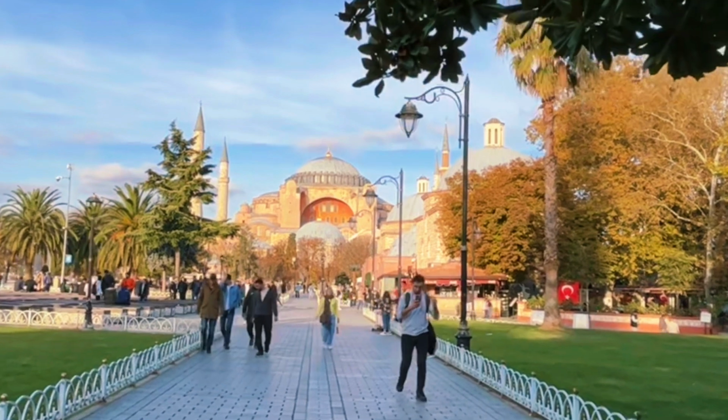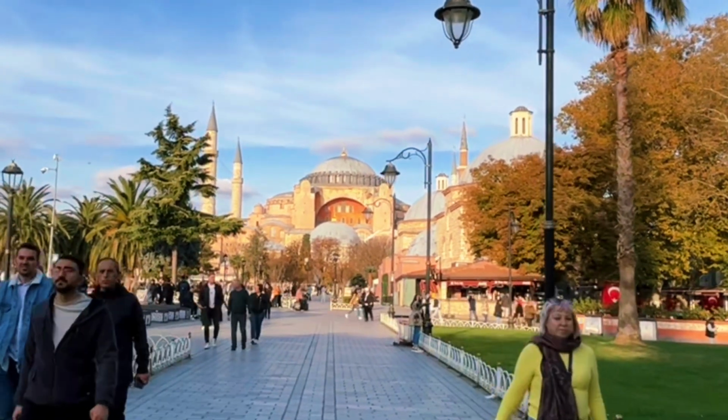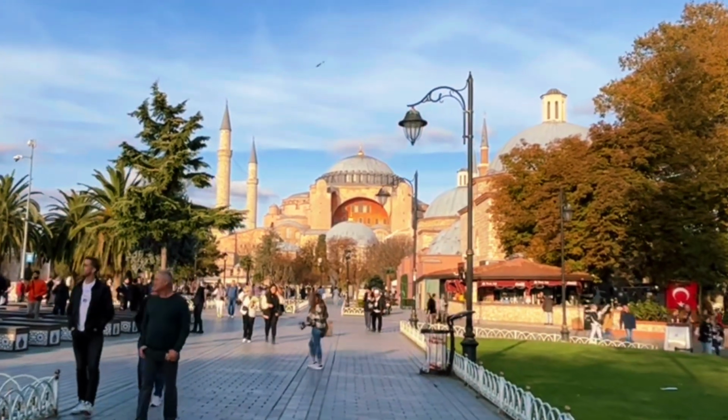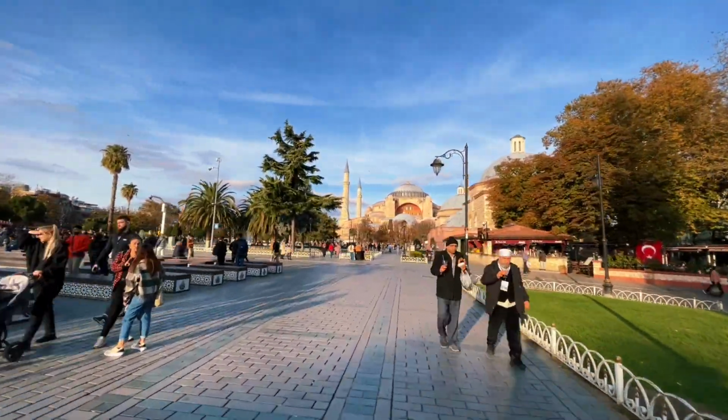I'll show you the picture of him in the mosaics inside the Hagia Sophia. And a second church was built in the year 405, but then again that church was completely destroyed during the Nika revolt in 532.